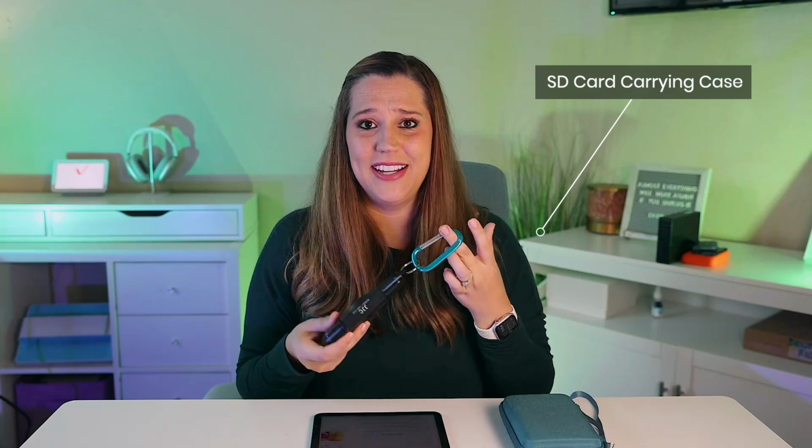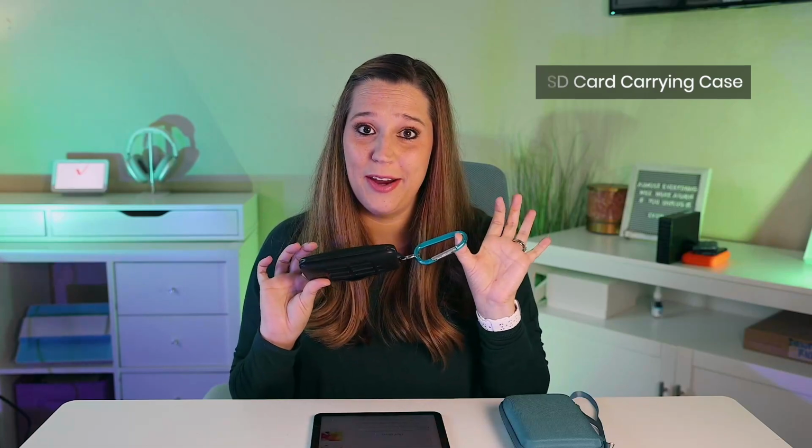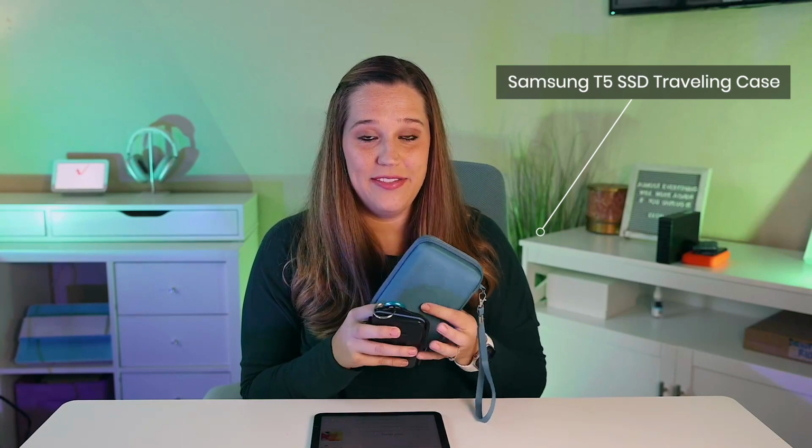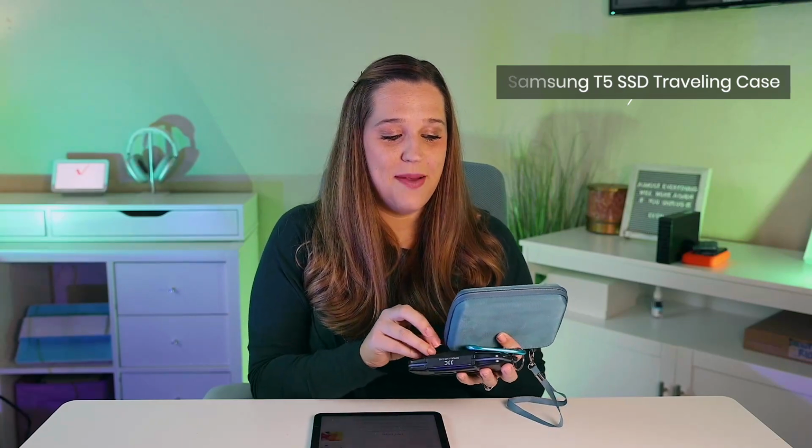And while you're there, make sure you pick yourself up a case. I really love this case. It's been reliable. I always put a carabiner on my cases so I can easily attach it to myself or my bag, just so it doesn't fall out and I lose all of those cards. That's not good. I also love this traveling case for the Samsung SSD drives. These work for the T5 drives, but they have been really handy when I need to carry multiple external hard drives with me and I'm on the go.